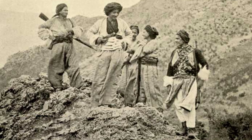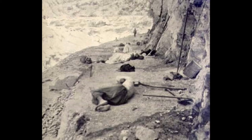Add to this mountainous terrain, warring factions, language barriers, shortages of equipment, logistical issues, the weather, and Hamilton often being in sole control of large gangs of workers. It was little wonder the 150 kilometres took 4 years to construct.